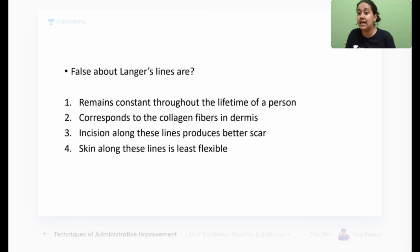Starting with this, false about the Langerhans lines. Which of the following statements is false about Langerhans lines? I think you might have come across this question previously as well. Let's see how many of you know this.